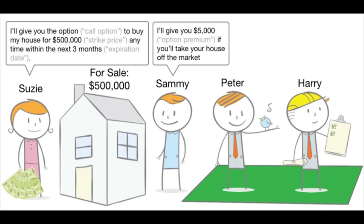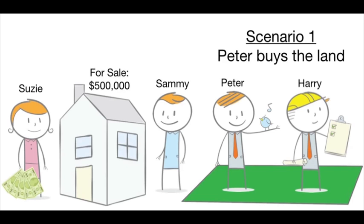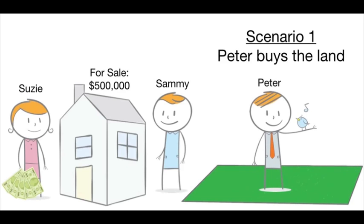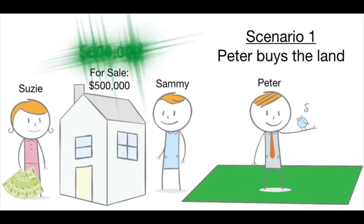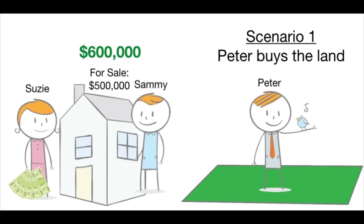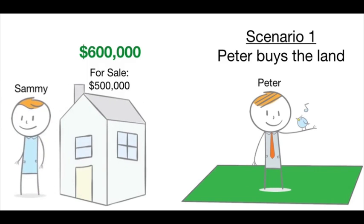Now, 3 things could happen in this story. In scenario 1, Peter buys the nearby parcel of land. This, of course, will increase the value of Susie's home to, say, $600,000, in which case Sammy will be very happy to exercise his option to buy the house for $500,000.